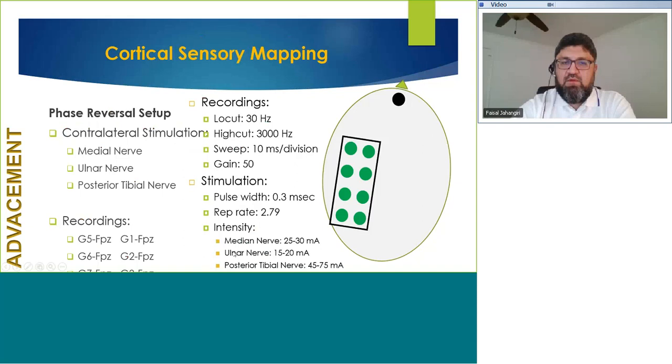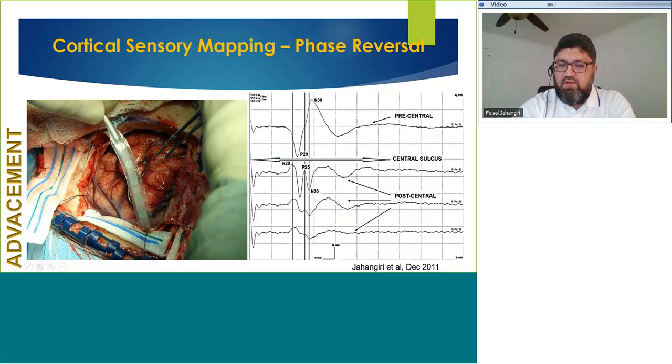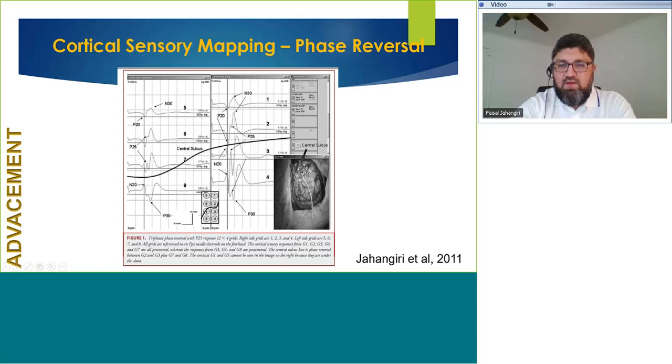This is just a diagram showing placement of the electrode. The grid comes in different sizes: 1x4, 2x4, 1x8, and 4x8. So we put the electrode and record the signals. This is from one of my papers published in Neurosurgery. It's a new technique using triphasic potential instead of biphasic. By just putting the grid and recording, we can tell the central sulcus is between trace number 1 and 2, because the signal is the same thing here.